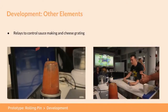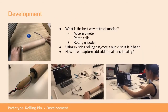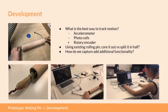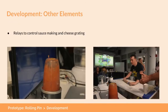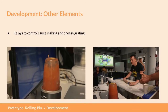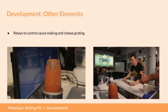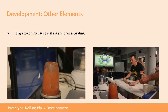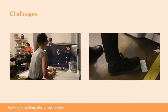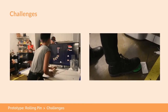But with this rolling pin, we were like, okay, we can track the motion, and that's great and all, and we can roll dough with it, but what do you do with dough? I wanted to make pizza. So we ended up adding a couple other elements to this, using relays, these power tails, to add a way to blend tomato sauce and to grate cheese as well. So going into the user testing, there turned out to be a few challenges with this.